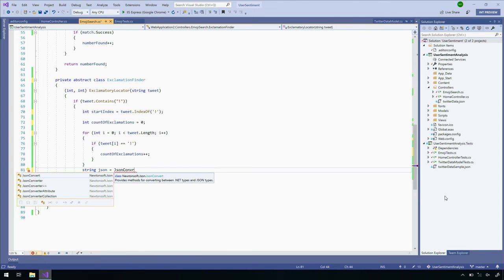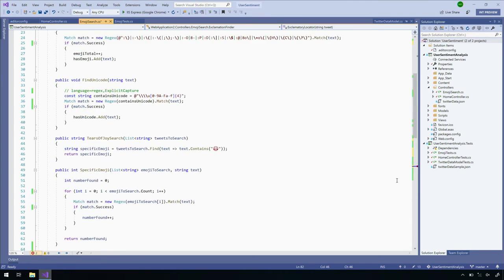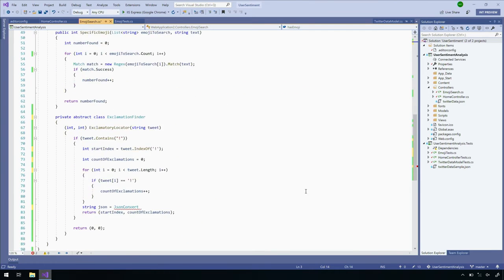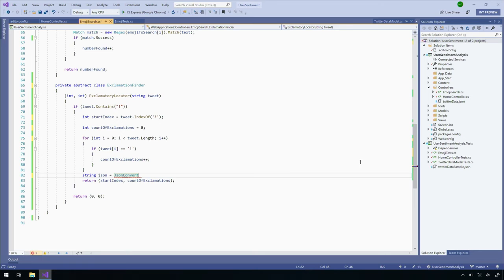So that is super awesome, and I'm going to hit tab, and scrolling up real quick, it added the Newtonsoft JSON library. What? Yes. I know. Impossible. Yeah, so that's in preview. Do I just get preview and it just starts working?